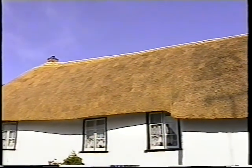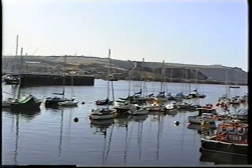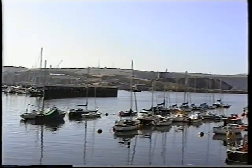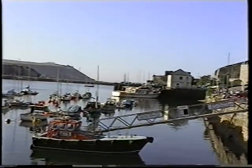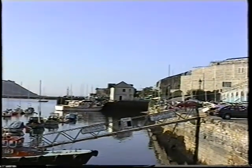And these are the Plymouth steps where the Pilgrim Fathers left from to sail to the New World. This is the harbour. Plymouth Hoe over there in the centre, which is that rocky outcrop, and that's where Sir Francis Drake was playing his game of bowls when the Spanish Armada was approaching, and he carried on playing bowls because he knew that the tide would not allow them to come in.